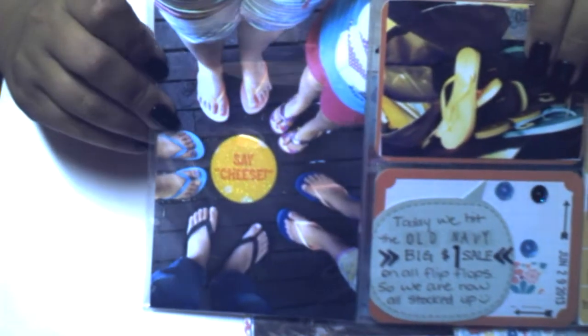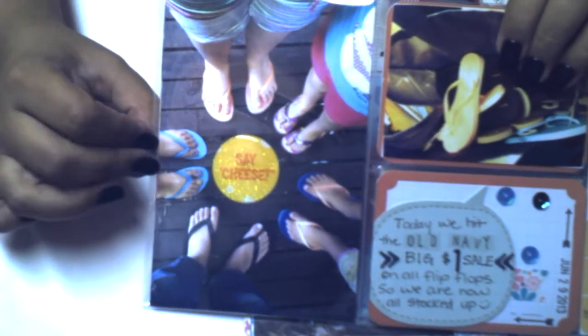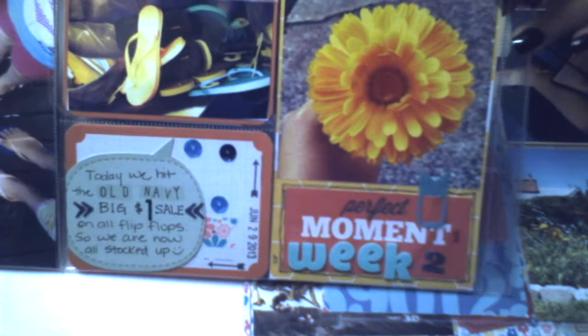And then over here I have a picture of all of us, me and the kids, with our new flip-flops. That's out on our deck. And then over here is my week 2 title card. This is a flower that my daughter picked from our garden in the front yard, and I just thought it was gorgeous, so I took a nice close-up of it. And it says Perfect Moments week 2.